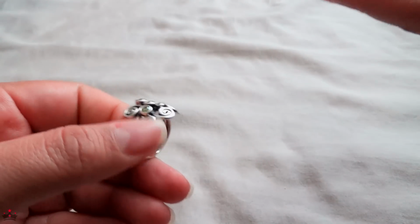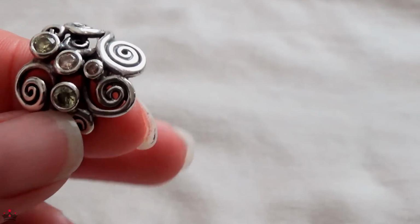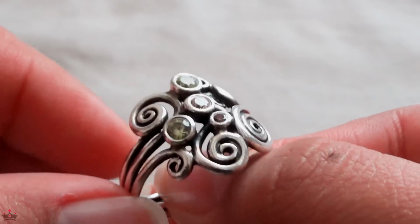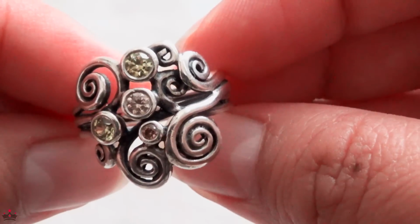So I've talked about this. I feel it's a little redundant because I feel like everyone knows what my favorite pieces are at this point. But this is the Pandora, I think it's called Autumn Breeze ring. I don't remember. And like I said, I've talked about this ring before.